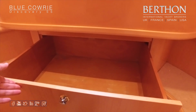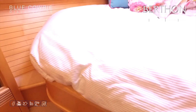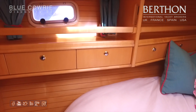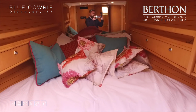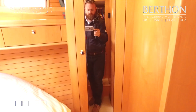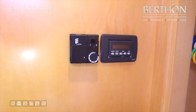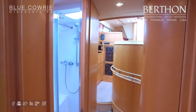Look here, it really is possible for somebody to stay on board as your guest for months at a time and have ample places to keep things. The side windows are opening. And here you see Harry photographing her. She is air-conditioned and she also has central heating. Both these could use a service.